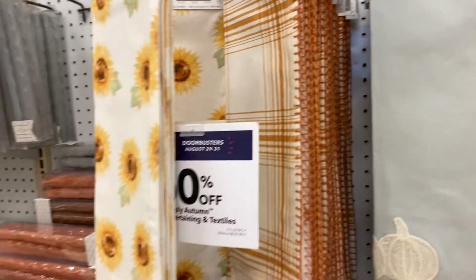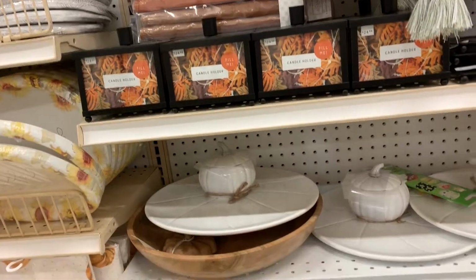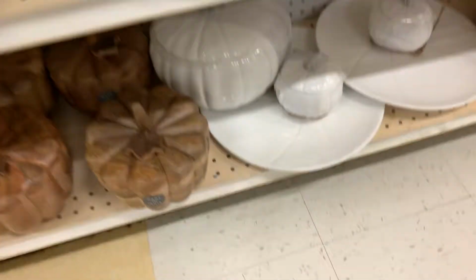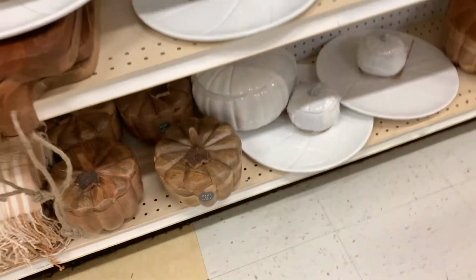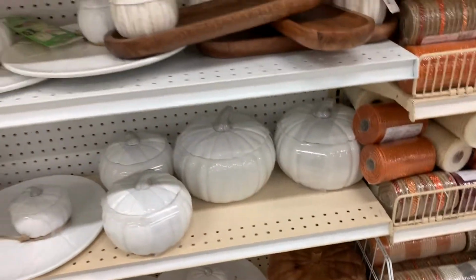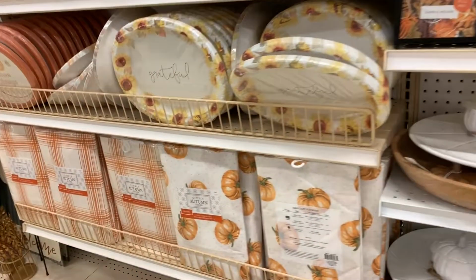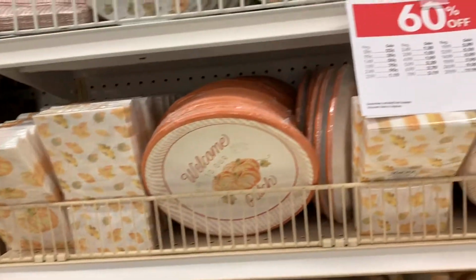They got table runners. They've got everything here. I love these dishes. And look at these bowls. They're solid wood. Is that not cool? Then they had a bigger one. Nice. Wonder how long it's going to be before they put this in the clearance section, because you know how that goes. First you go regular price, then you go to a big sale, then you go to clearance.